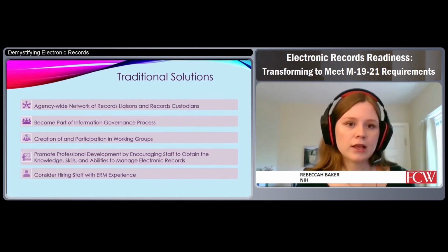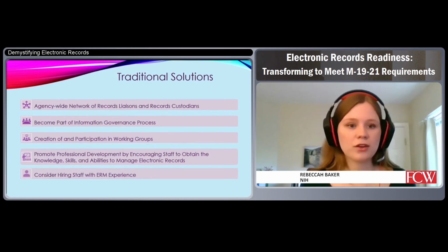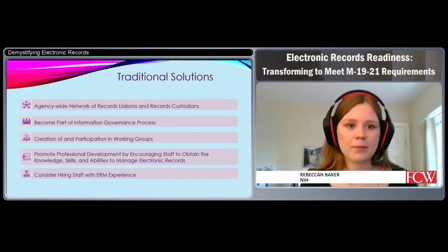And finally, it's important to keep the list of record liaisons updated to maintain accuracy and coverage, because there might be retention issues. Someone goes on a detail or they leave that program area, and you want to fill those gaps to make sure that a program area has the support it needs. And now that's especially important as we're transitioning to electronic records and it's not the same status quo.